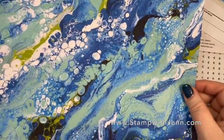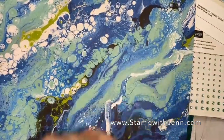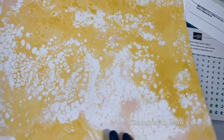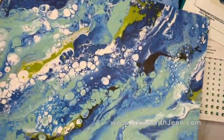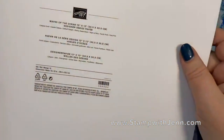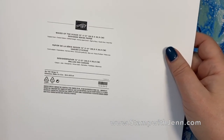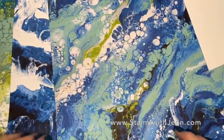So it's like this beautiful sort of painted background that is almost meant to look like ocean or waves or something. And on the other side, it's there too. It's kind of bubbles, or I don't know what it is, but it is stunning. This is the sheet here, so let me just show you the colors. Calypso Coral, Coastal Cabana, Daffodil Delight, Granny Apple Green, Night of Navy, Pacific Point, and Petal Pink are all the colors that are in here. It's mostly blues, so that's sheet one.